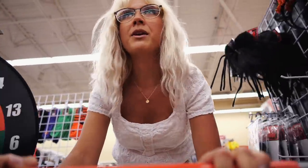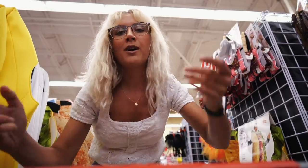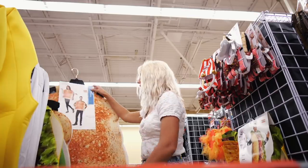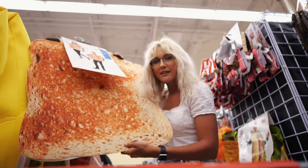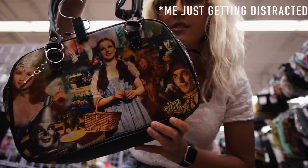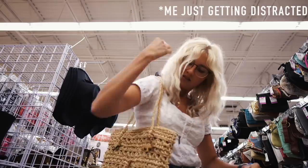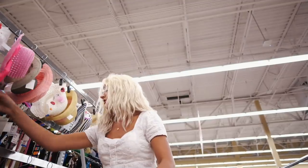I'd really hope that they would have the more Victorian looking stuff, but they don't. So I'll probably try to find it in the other sections. It's bread. Bread. This is so cute. I gotta stay on track.